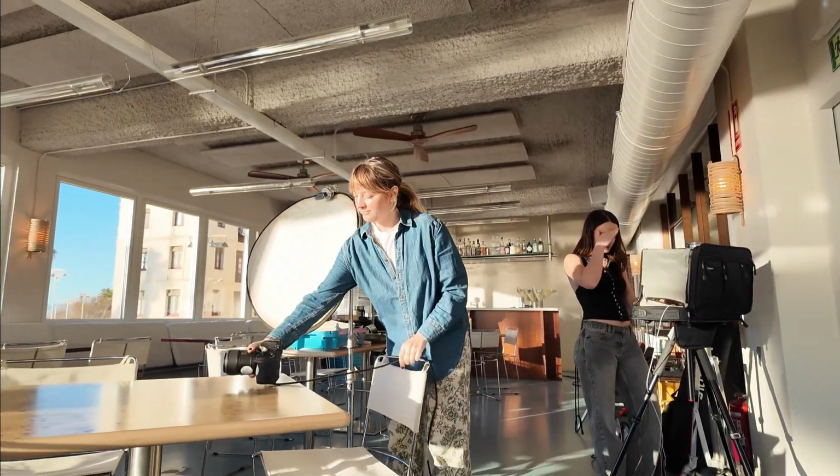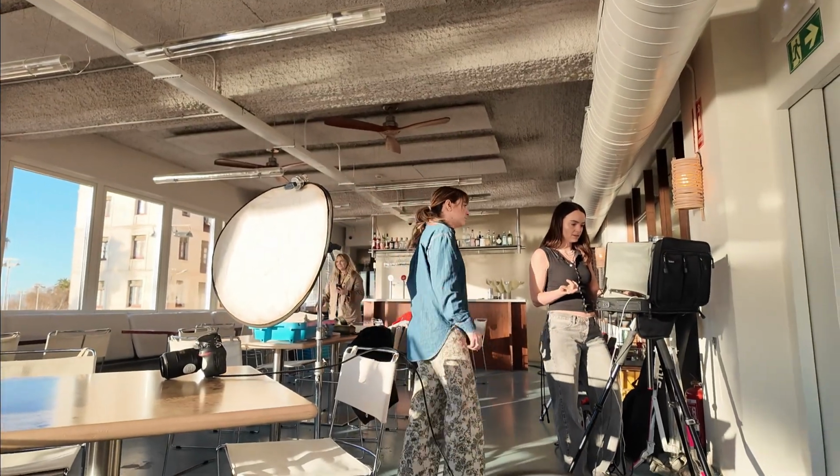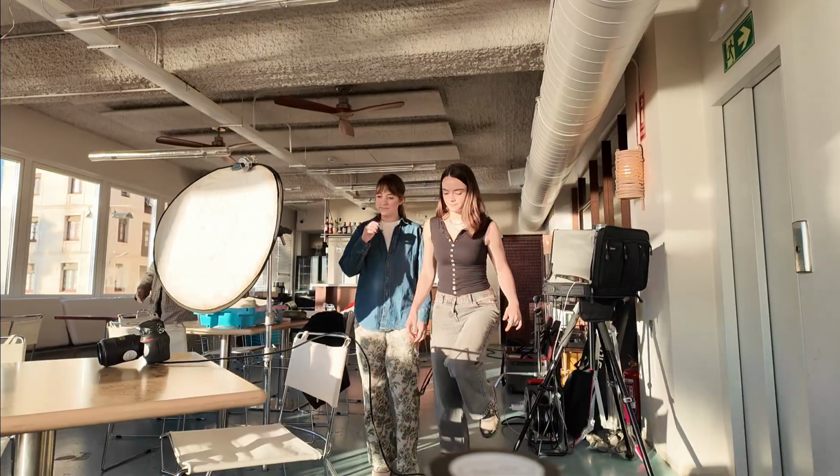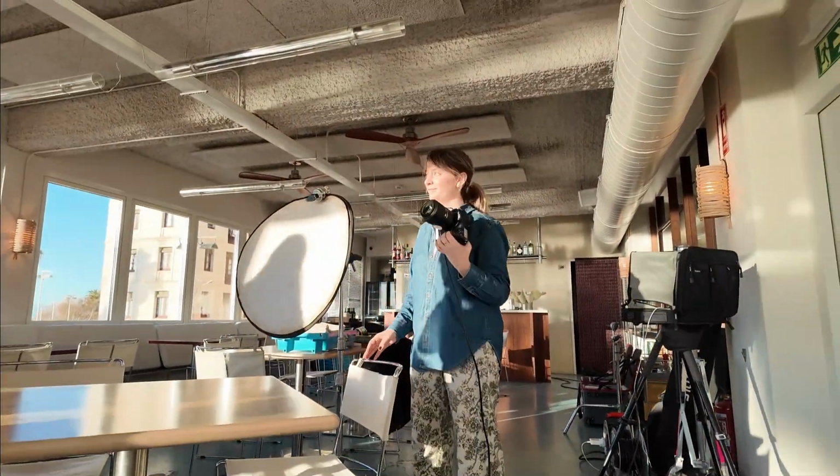That being said, with a lot of clever tricks with bouncing light and placing the model in strategic places, we did actually manage to do a lot of the images with just sunlight, and that was really lovely.